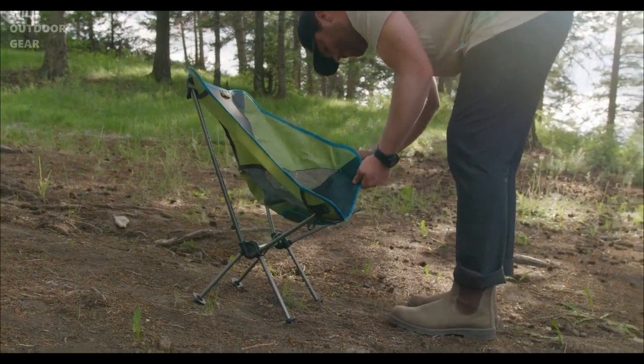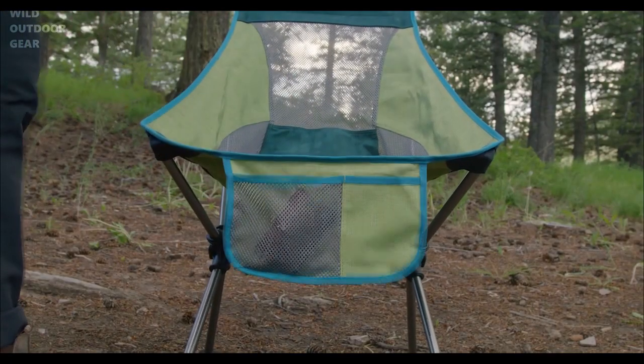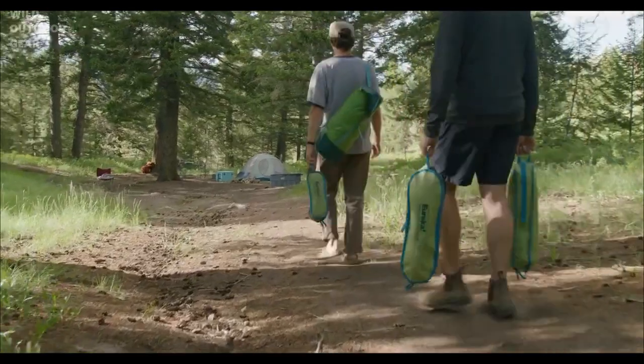Thoughtful designs like no sink feet and hideaway pockets let you store your valuables like your phone and your keys and keep them close by. The Tagalong chairs come in three unique styles.